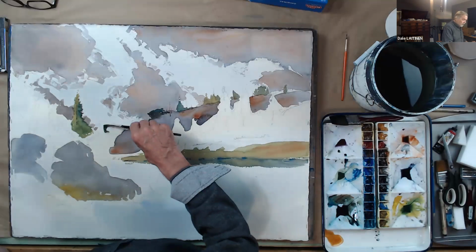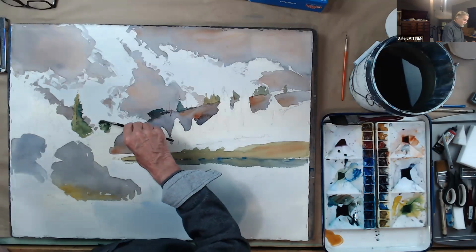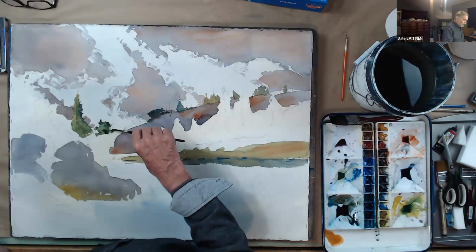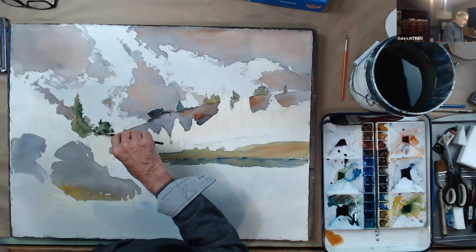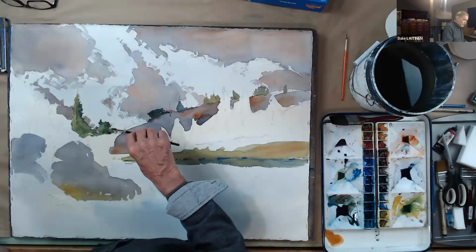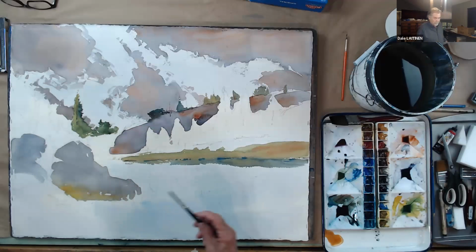I find I have a little bit more control over my emotional content by painting rather than photographing. That's not to say I couldn't do it the other way, but I'm more of a painter than a photographer.